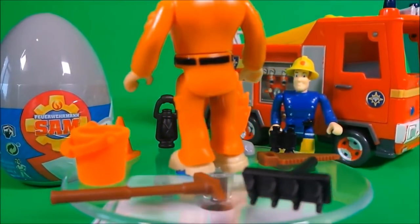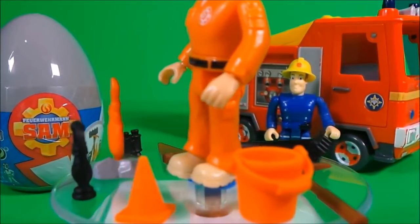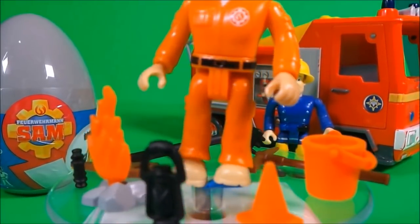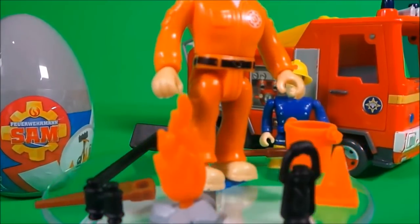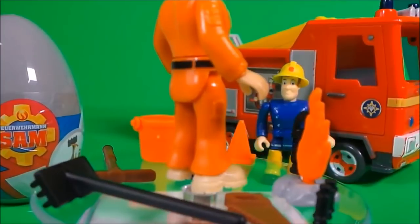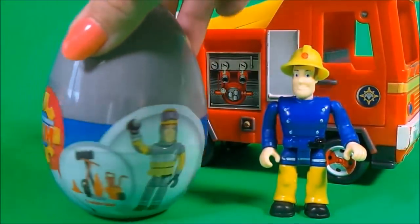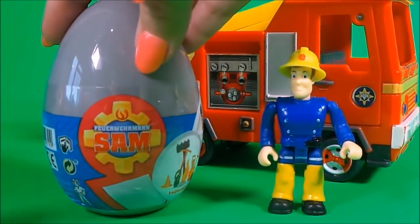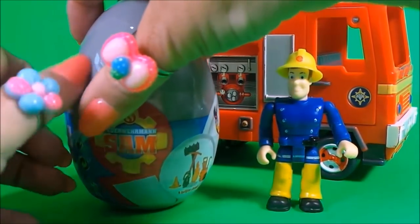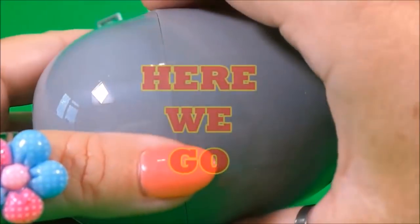He has a broom, a pickaxe, a bright orange bucket, an orange cone, binoculars and a saw. That's amazing, Tom. And here is our last egg, egg number three. Here we go.